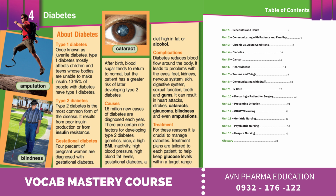Causes. 1.6 million new cases of diabetes are diagnosed each year. There are certain risk factors for developing type 2 diabetes: genetics, race, a high BMI, inactivity, high blood pressure, high blood fat levels, gestational diabetes, a diet high in fat or alcohol.